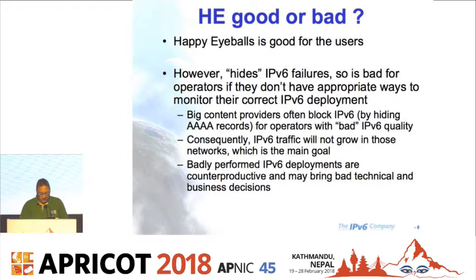Now I have a consideration here: is Happy Eyeballs good or bad? Yes, in principle, in my opinion, it's good for users because they don't have this wait time if the stack needs to fall back to IPv4 in case IPv6 is failing. But at the same time, Happy Eyeballs is hiding some common failures in networks, like, for example, when path MTU discovery is broken. Okay, so it has some advantages, clearly, but I was thinking, okay, we can improve it.